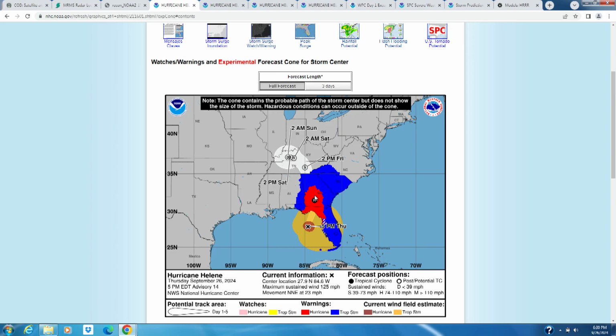You can also see the hurricane warnings are pretty far inland. We don't typically get hurricane warnings far inland, almost to Atlanta. But since the storm is moving so fast, it's going to cover a lot of ground super quickly compared to some other storms in the past.